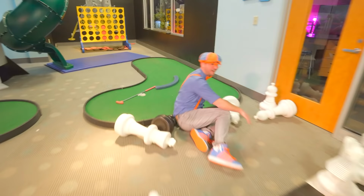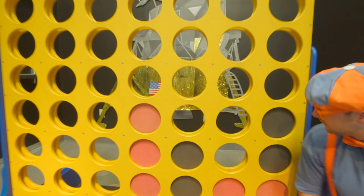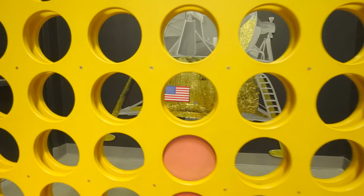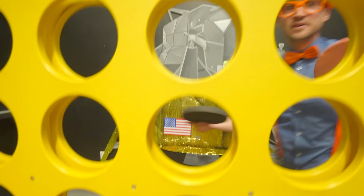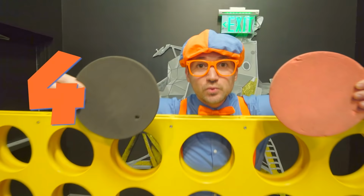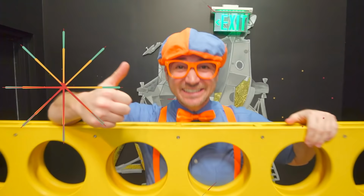Oh, that's silly. It's Connect Four. Okay, do you see an area where we can just put one circle to make four? Yeah, right here. One, two, three. So, let's take either a red one or a black one and make it four. What one do we take? Yeah, a red one. Ready? Yeah, we did it. Good job.